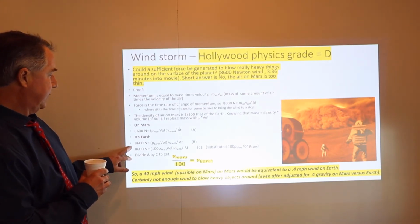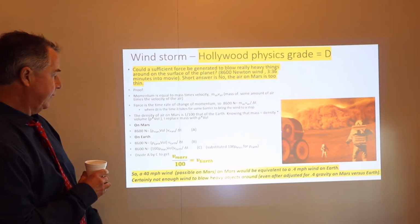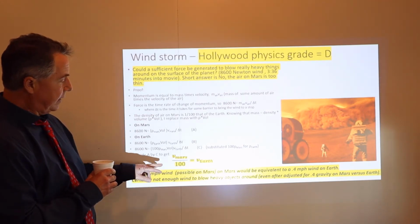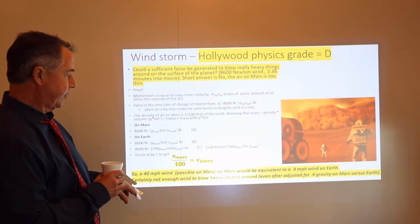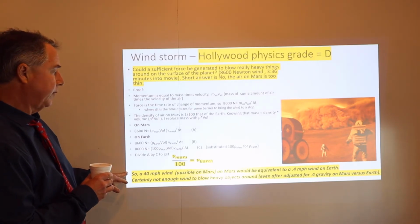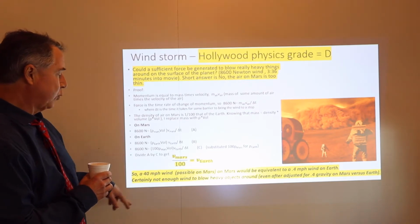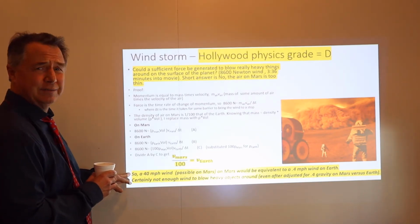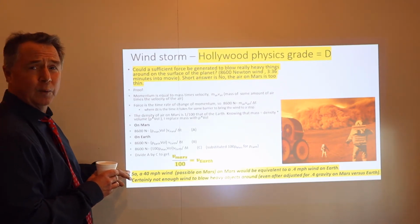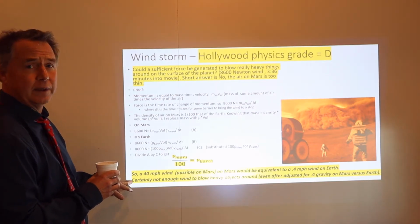Next thing I do is a little algebra. I divide equation A by equation C. Most of this cancels, and you end up with this expression. So the velocity of air on Mars divided by 100 would be the equivalent velocity of such air on Earth. So for example, a 40 mile per hour wind, which is possible on Mars, would be equivalent to a 0.4 mile per hour wind on Earth. So let's take this to a really high wind, 100 mile per hour wind on Mars, and I don't think that's even possible, but let's say it were. That would only be equal to a 1 mile per hour wind on Earth, and that's definitely not enough to blow heavy things around, even at 0.4 gravity, right?